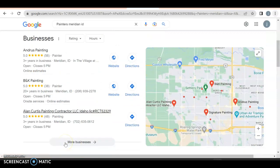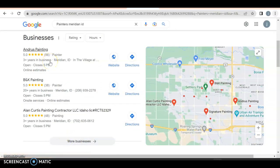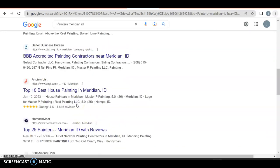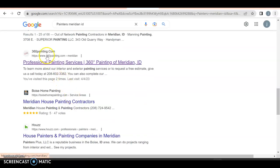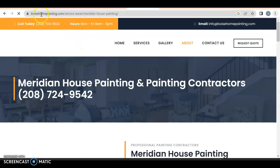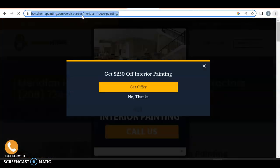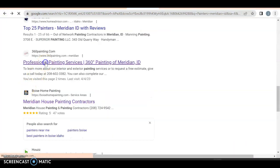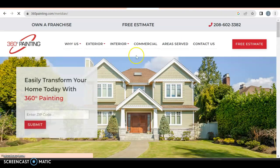But right over here, we have your GMB, Google My Business Profile. Very important to be in here because about 30-40% of all search volume will be in here, or we'll click on one of these three guys. Now, after that, you have your organic search. So Yelp, BBB, Angie's List, they're number 1, 2, and 3. Home Advisor, number 4. But then you have 360painting.com. Now, again, they're not really showing a lot of this. So actually, I am going to pick Boise Home Painting as the ones we're looking at. As you can see up top over here, it's a service area Meridian house painting. I don't even think this is the one we want either, simply because nothing is focusing on Meridian. It's all focusing on Boise.